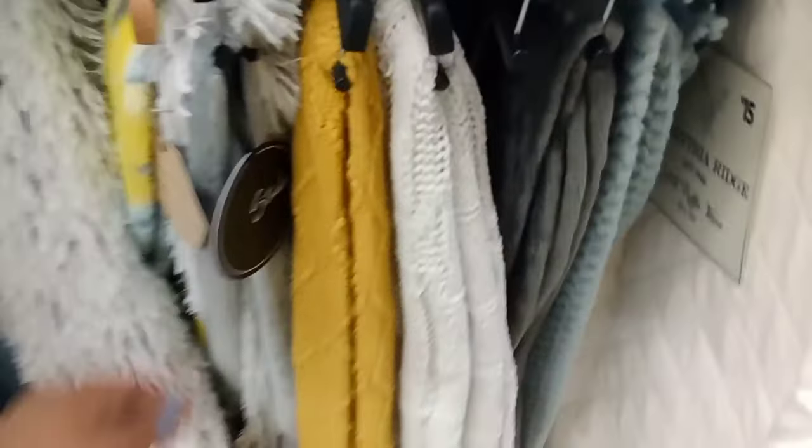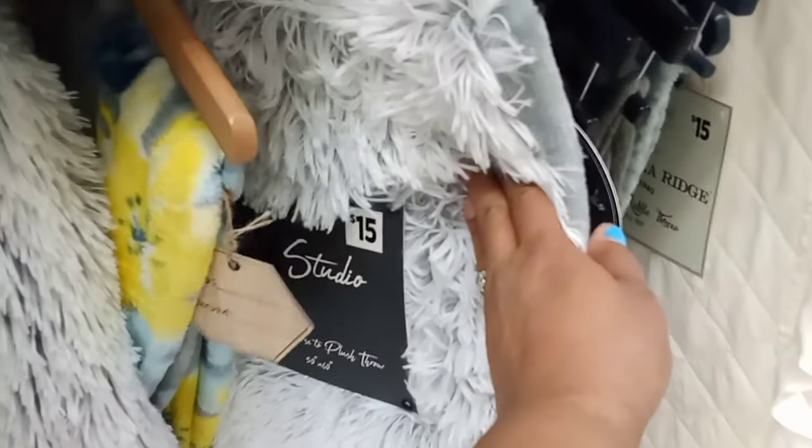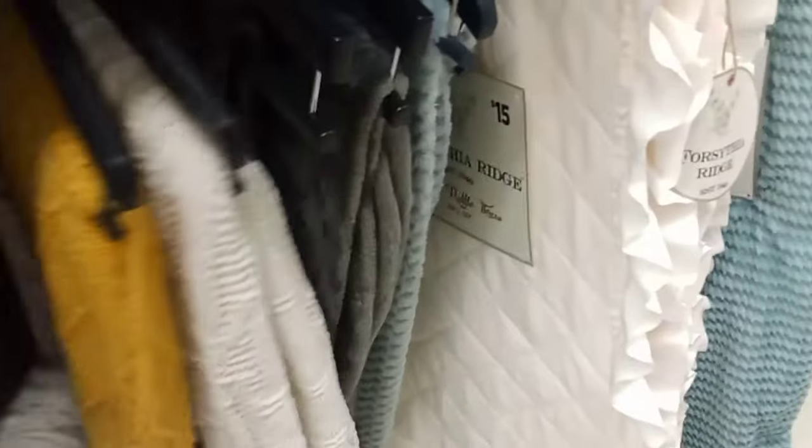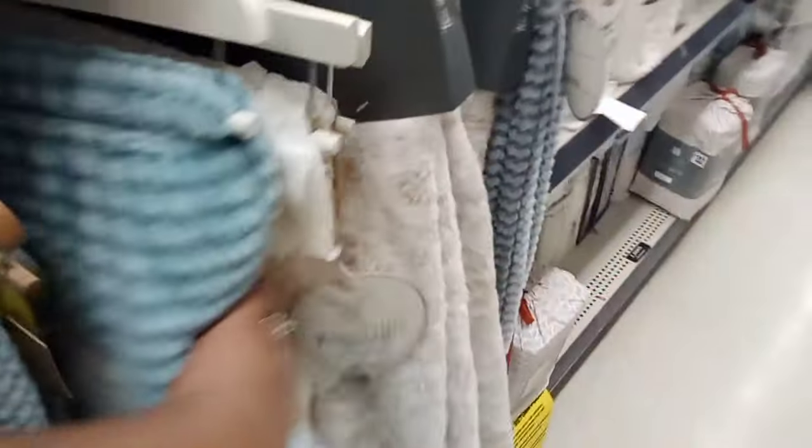Here's also some throw blankets that they have. Some were butter soft to the touch. The other was just, you know, regular styles. They had some that were a little furry, ruffled, just all different styles. But the prices between $10 to $15, I think it was okay for these blankets.